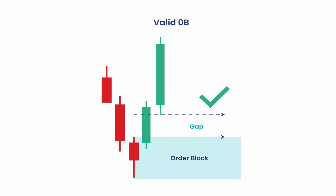A strong order block usually creates displacement. Price moves away fast and leaves imbalance behind. That imbalance is important because it tells us the market moved aggressively from that area. Strong moves leave strong footprints. That's something I kept noticing again and again while testing.